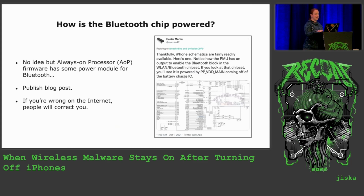So someone corrected me. Actually, the Bluetooth chip is being powered by the power management unit. And they also told me to please look into the data sheets. Well, you can get the data sheets on the internet. You know, there's a repair community around iPhones. It's very hard to repair iPhones outside of Apple shops, but there's a very big community that shares data sheets mainly for this purpose. And you can get them for free or pretty cheap, depending on which version you're looking into. So yeah, I got the data sheet.